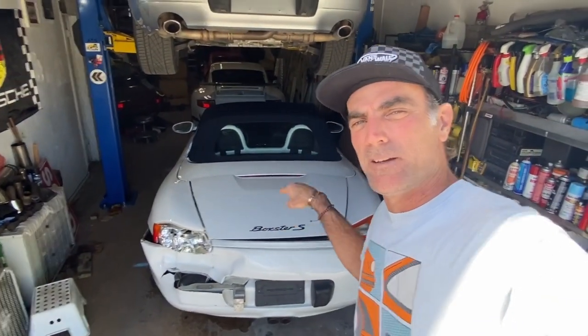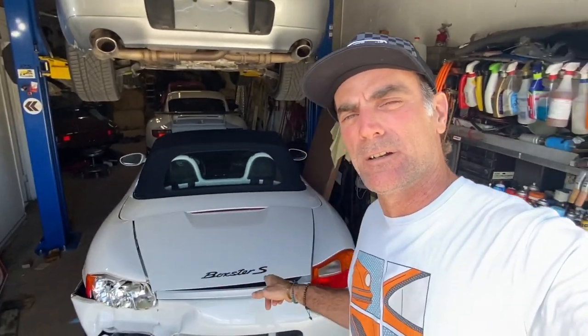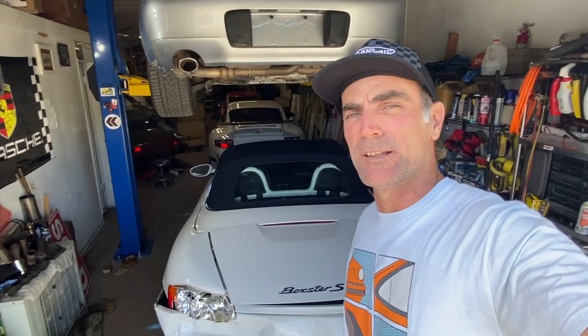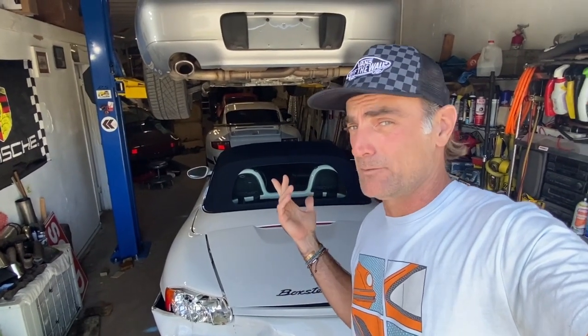Today I need to figure out what happened with the Boxster and that leak. I need to get the car fixed, but I don't want to take it anywhere. And not only that, nobody really accepts it if it's leaking fluid all over the place. So I need to take it apart, figure out what happened, where that leak came from, and how to fix it. Stay tuned.